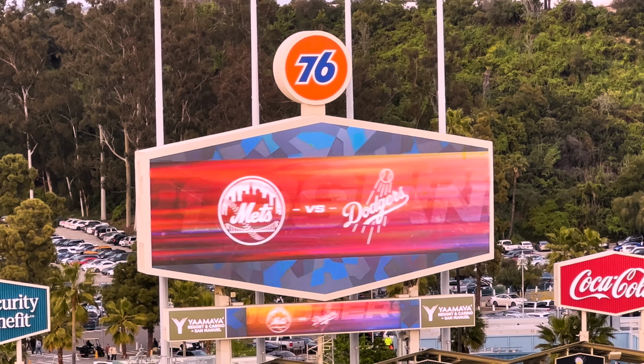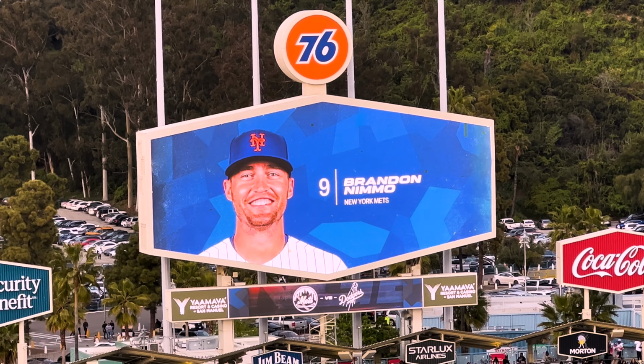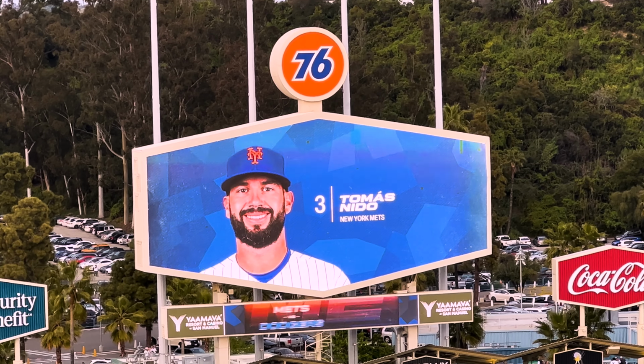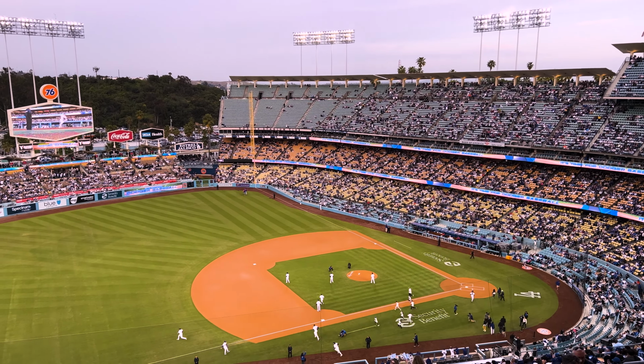First, let's welcome the visiting Mets. Leading off, designated hitter number 9, Brandon. Pay him already. Your Los Angeles Dodgers.